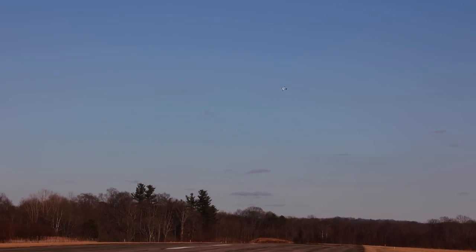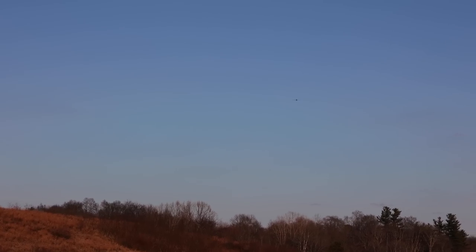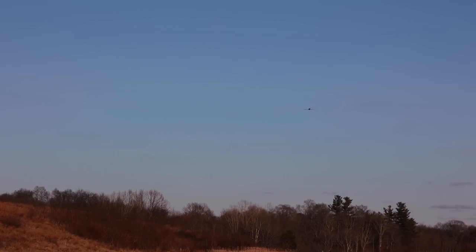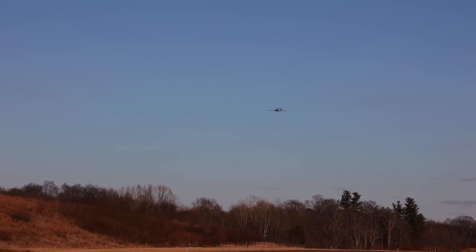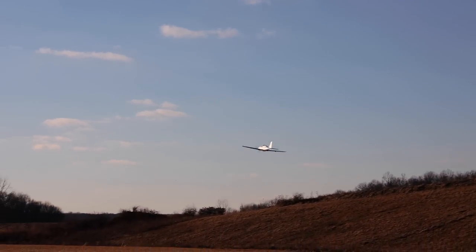Make sure. Yeah, I'm serious. That's what they even said in the Horizon video. If they're going too fast, the wheels can get stuck down. So I wanna check that on this pass before we're going any faster than what we are. Good. Looks like they're both up. That's about the slowest you're ever gonna see this plane fly.